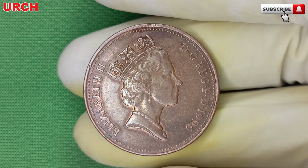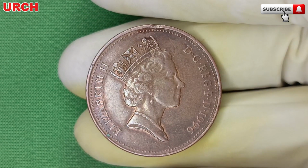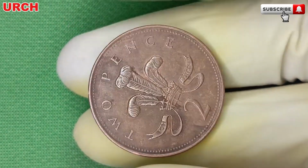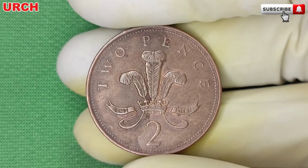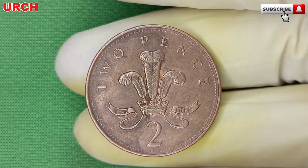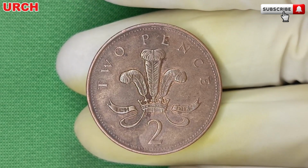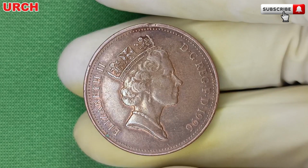By 1996, Her Majesty had already reigned for over 4 decades, making her one of the most recognizable figures in the world. Her profile graced the obverse of every coin in circulation, a symbol of continuity, monarchy, and tradition. But even in the long lineage of Elizabethan coinage, the 1996 2 pence stands apart. Why? Because it's more than metal. It's a story frozen in copper-plated steel, one that very few know and even fewer have the privilege to understand the uniqueness of this coin.